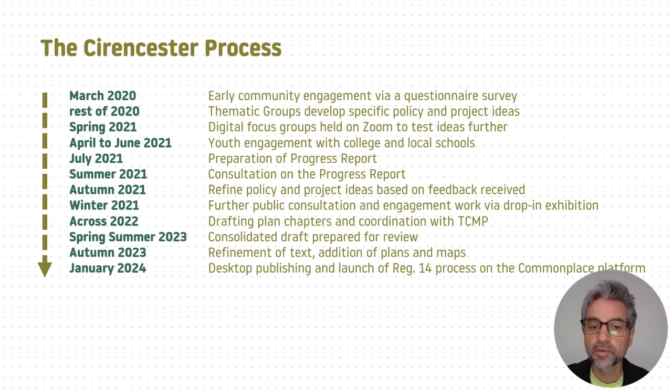Spring and summer of 23, we had a consolidated draft that was being reviewed by the steering group and the town council. Into the autumn of last year, plans, maps and diagrams were added. And finally, in the beginning of 2024, desktop publishing and the launch of the Regulation 14. Slightly obscured behind my face here, it says the Commonplace platform. That's the online way that you can comment, which I'll talk about at the end of this recording.